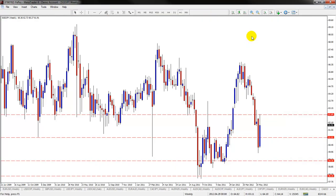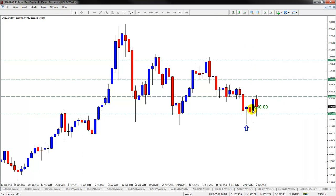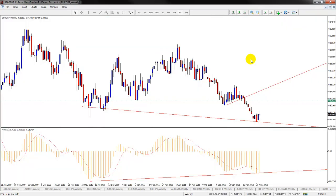Singapore yen. Okay, gold. We talked about gold. It broke higher on the kangaroo tail, and then it respected that level and came back down. Silver, same sort of thing, but not as strongly. Silver's a lot weaker than gold.